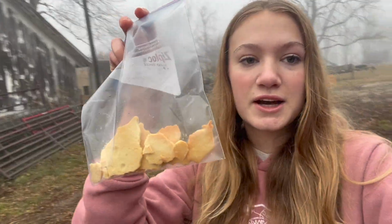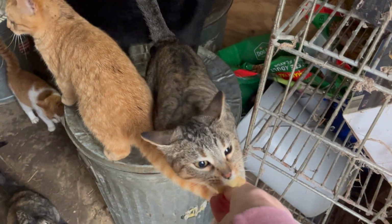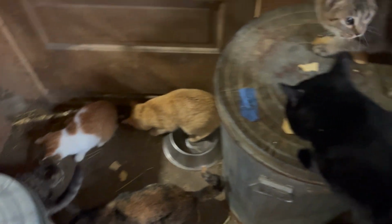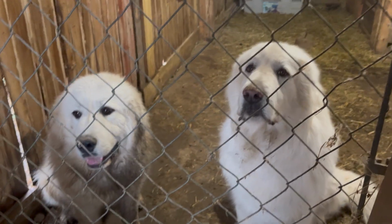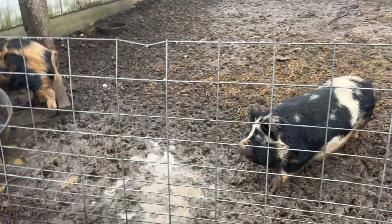Let's go. For the cats, we're gonna feed them these cutter cookie scraps. Okay, guys. One for Cheetah. Oh no, this might cause some fights. They're happy. Merry Christmas. You guys will get some soon. I'm not gonna try the candy canes on the cats because I don't think we have enough and I'm pretty sure they won't like them. Your turn. Look at this mud.